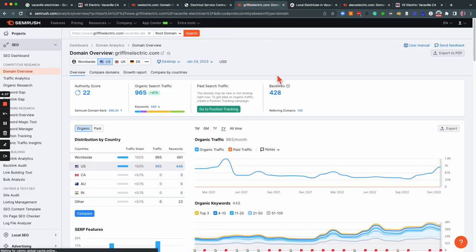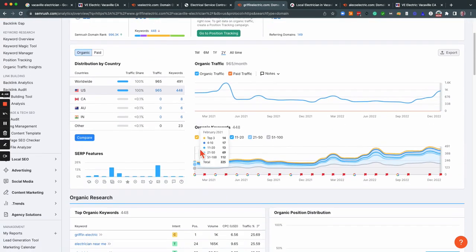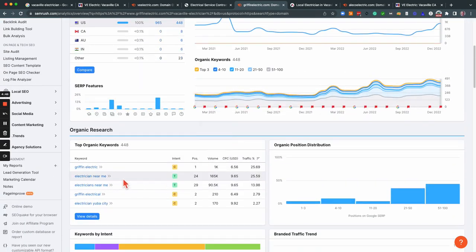And then if I look at your competitors, so these guys, Griffin Electric, for this, they have their overall authority score is 22. They get 965 organic searches a month, 428 backlinks, more referring domains. So this is a place where you can play catch up. Certainly they have electrician near me, that's some of it, but they also have other city terms that they're coming up for, and you want to focus on that.